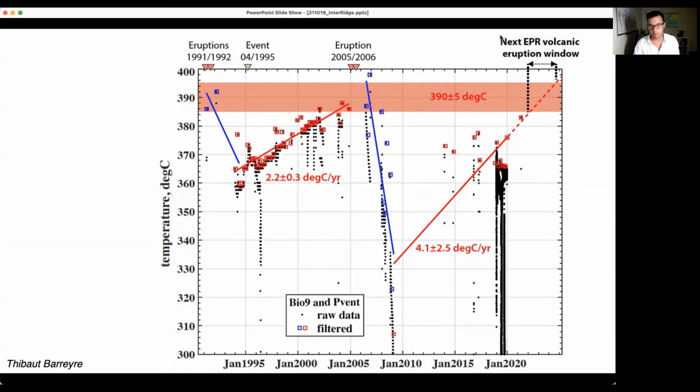And these data are pretty noisy, but you'll see that on the top axis here, we've marked a couple of the eruptions. So this is the 1991 eruption, and this is the 2005 eruption. And you can see that we have this gradual increase in temperature at a rate of around 2.2 degrees per year in the build-up to that 2005 eruption. And the temperature at Bio-9 and P-Vent was just over 385 degrees, just prior to the previous eruption.